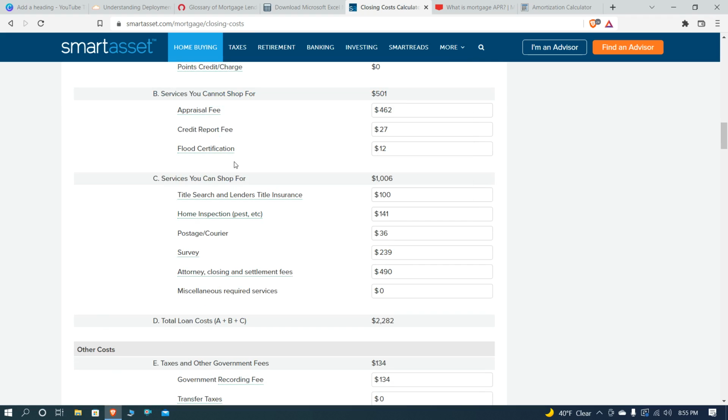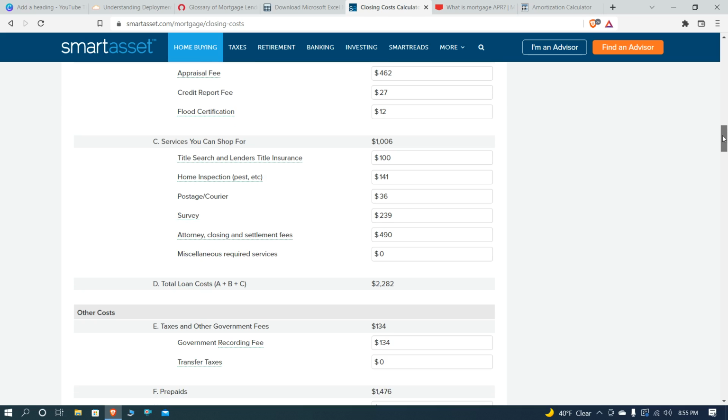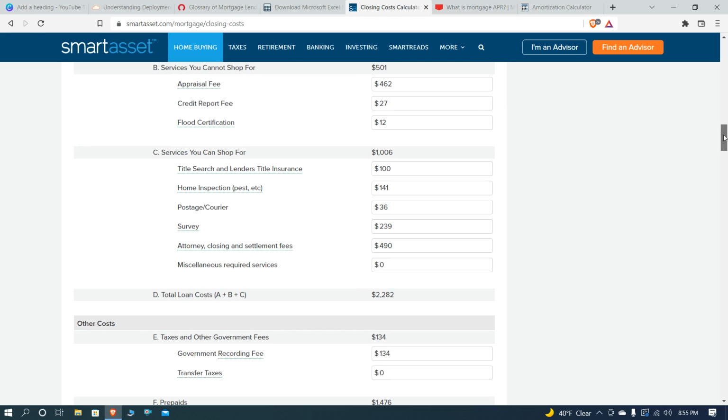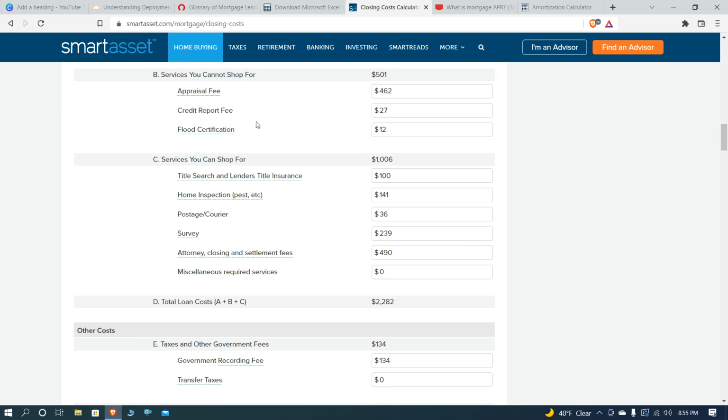Services you can shop for include the appraisal fee, credit report fee, and flood certification. Kind of self-explanatory. An appraisal fee is what they will pay to make sure that the home is actually valued at what they believe it's going to be valued at. The credit report fee is self-explanatory. The flood certification fee is to see if you're in a flood zone or whatnot. Those are services you can shop for as well. Here's what you cannot shop for. Let me also tell you with the appraisal fee, a lot of this stuff is just pretty much standard.